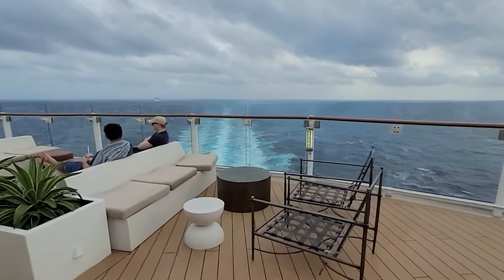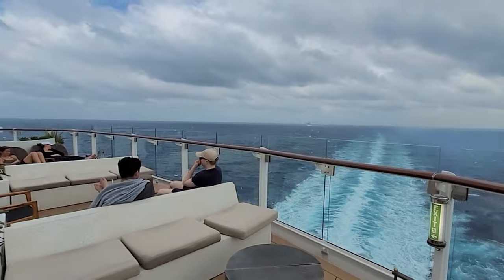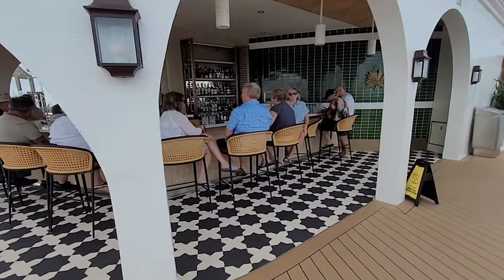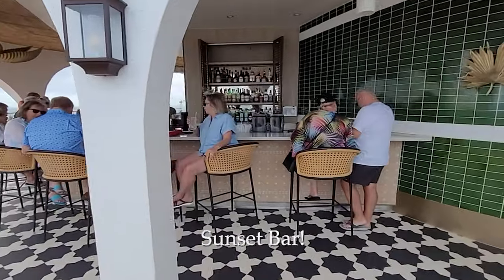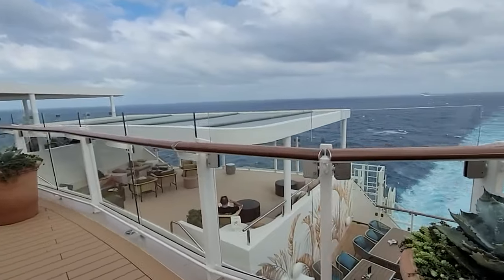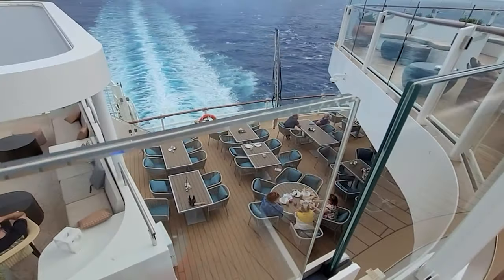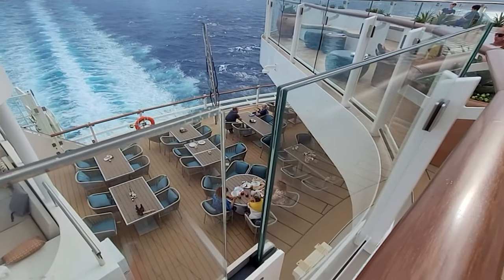One of my favorite areas of the ship, always the aft, to watch the wake. This is the Sunset Mast, I think it's called. Sunset Mast Bar. Really creative cocktails here. Another sitting area, kind of a loungy area. That down there is the very back of Deck 14, the Ocean View Cafe. You can sit outside and eat if you like.